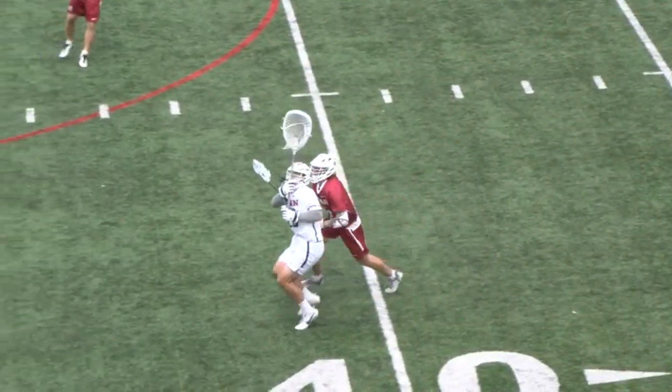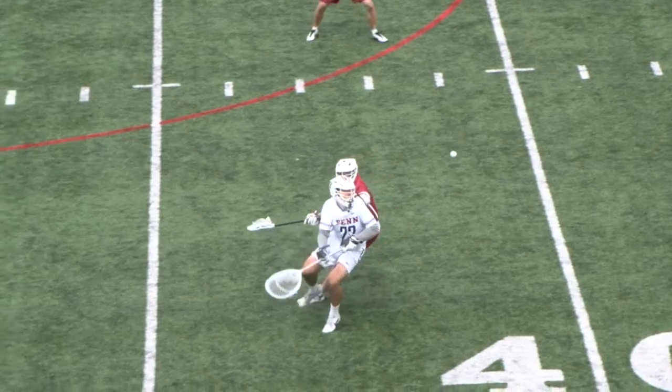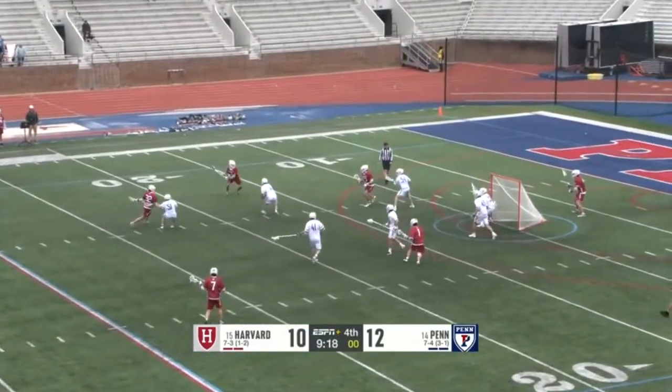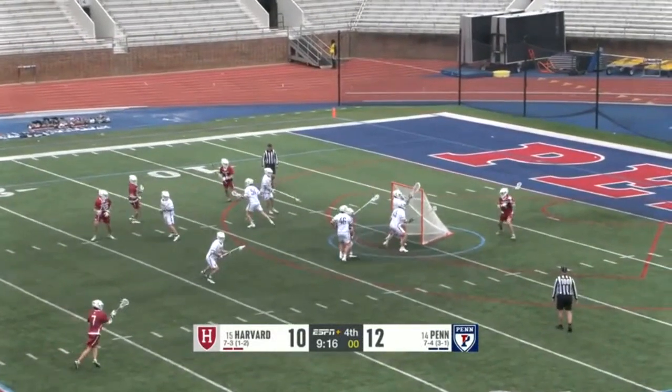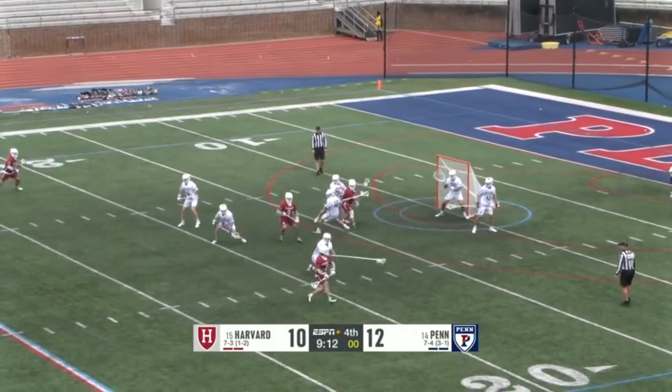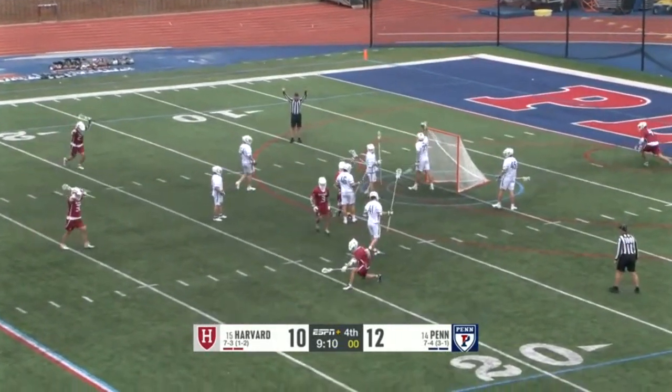He's trapped here, and there's no way out. I would have just chucked it. You're up by 3 goals. Just throw it. Throw it. Peterson finds Zip. Back up top for King. Blake is on him. Dropped him and scores!